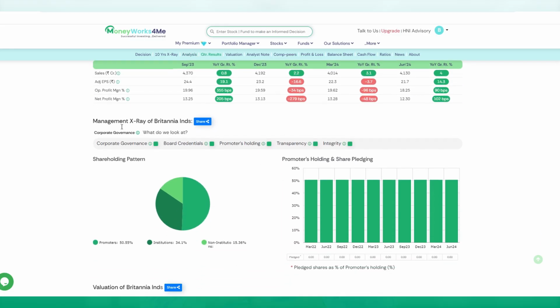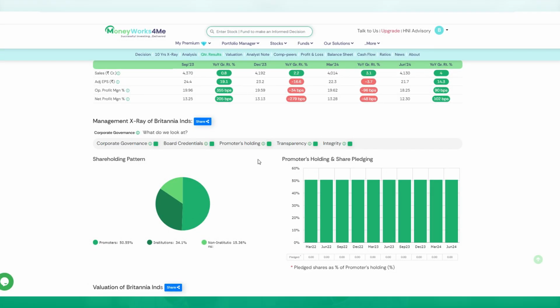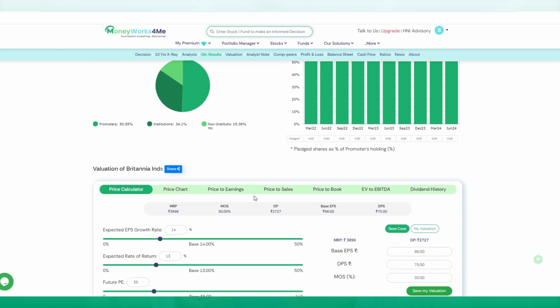4. Management X-ray. This tells you whether a company's management practices instill trust. This can be concluded from its rating on 5 factors, as can be seen in the image. However, this is not easy to rate and hence is available for select companies only. What is available for all companies is the shareholding patterns and whether the promoters have pledged their holdings, which is a red flag situation.